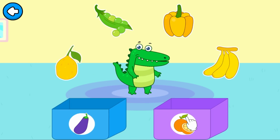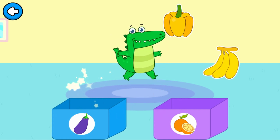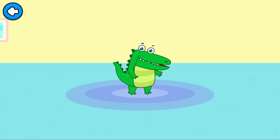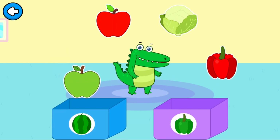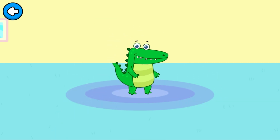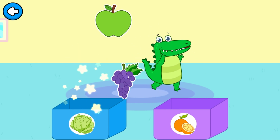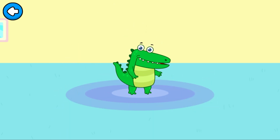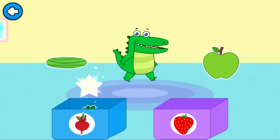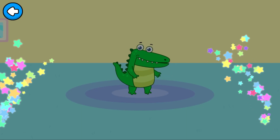Sort the fruits and vegetables. Lemon. Good try. Capsicum. Banana. Sort the fruits and vegetables. Apple. Cabbage. Capsicum. Apple. Sort the fruits and vegetables. Peas. Capsicum. Grapes. Apple. Sort the fruits and vegetables. Keep going. Pomegranate. Spinach. Apple. Cucumber. Perfect!